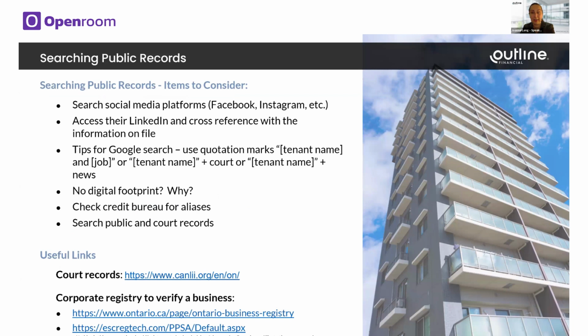Searching public records, okay? I'm using the word public records in a broader term. Anybody that's applying for rent, you want to take advantage of everything that they're posting out there for the public to see. People are plastering all kinds of information on the internet. It's there for you to see. You're not doing anything wrong. Go and search. Look at Facebook, Instagram, LinkedIn.